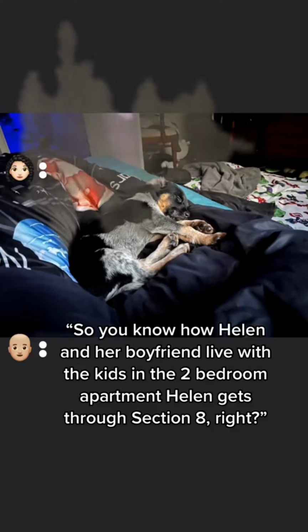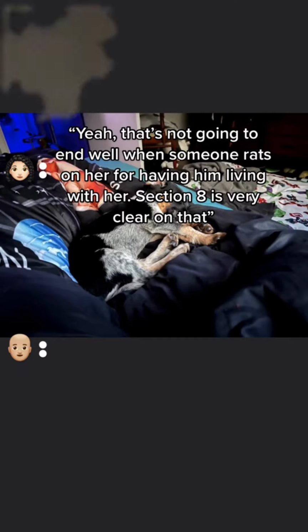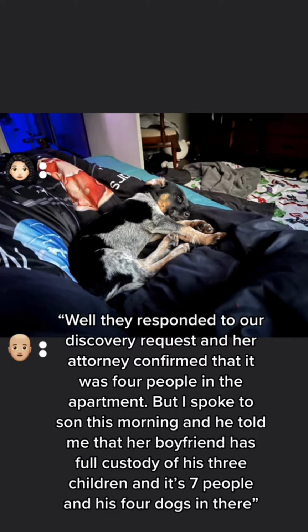So you know how Helen and her boyfriend live with the kids in the two-bedroom apartment Helen gets through Section 8, right? Yeah, that's not going to end well when someone rats on her for having him living with her. Section 8 is very clear on that. Well, they responded to our discovery request, and her attorney confirmed that it was for people in the apartment. But I spoke to Son this morning, and he told me that her boyfriend has full custody of his 3 children, and it's 7 people and his 4 dogs in there.